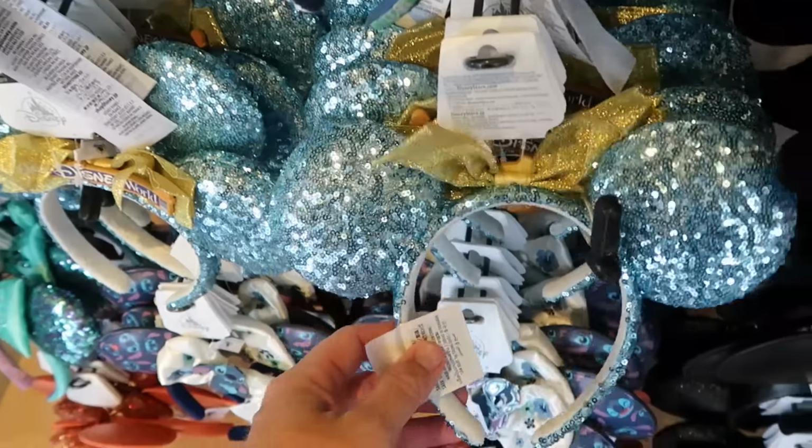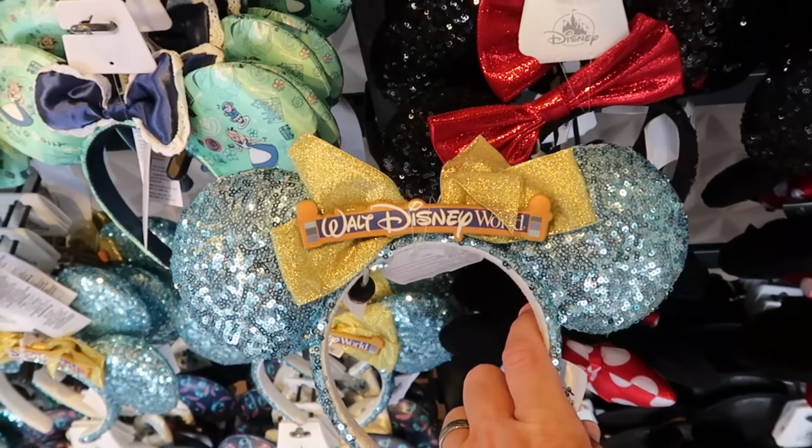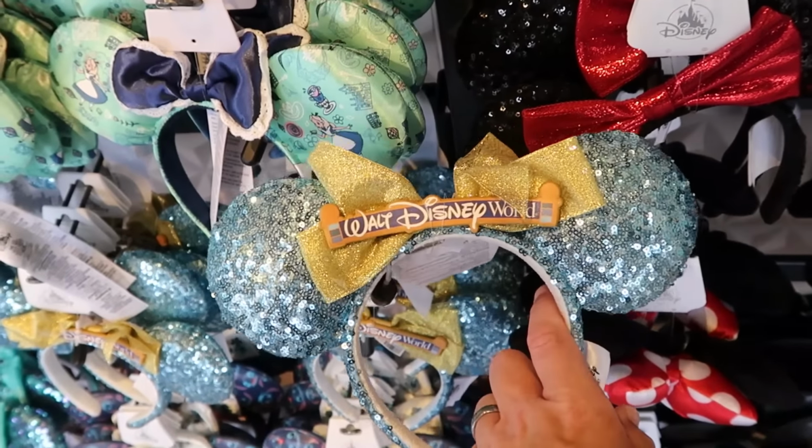And one of my personal favorite pairs of ears that were just released reminds me of the 50th anniversary celebration with the gold bow, the Walt Disney World archway, and then all of the sequins. That was such a great trip over here to the Disney Style Store.